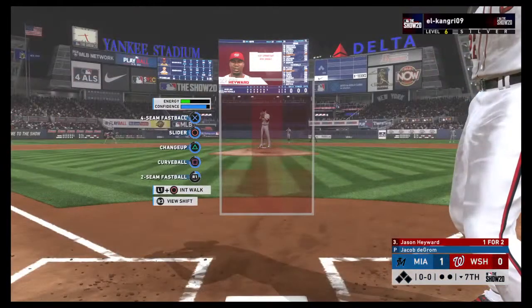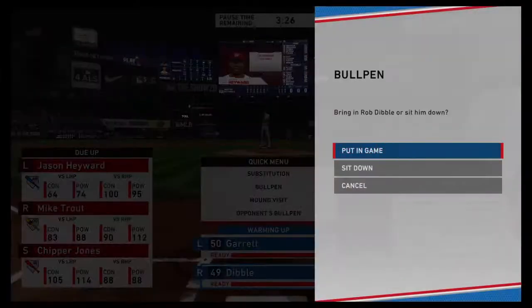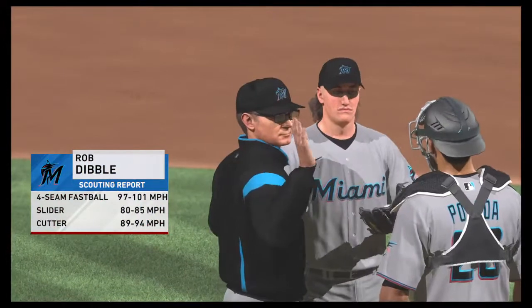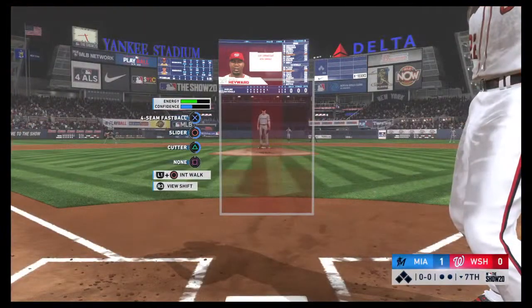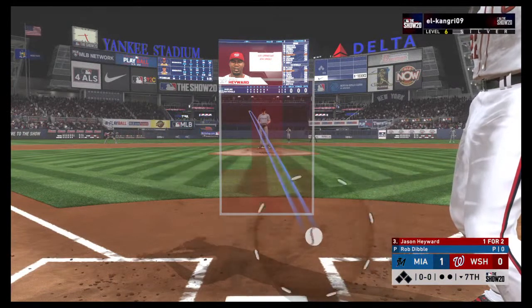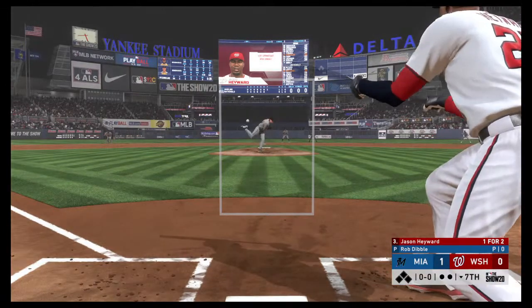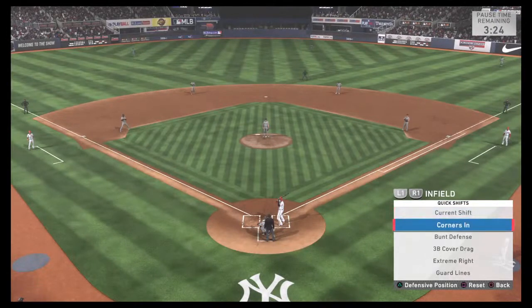Digging in and looking for more, Jason Hayward. He steps in off a base hit in his last at-bat. Rob Dibble gets the call from the pen to take over on the mound and start the home 7th. Your attention, please. Now pitching for the Marlins, number 49. Outfield shaded toward right center. Here's the first pitch. And he's squaring around here, but he can't connect. 1 strike.